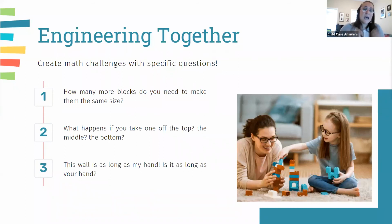Engineering is a really big hot topic for early childhood, especially if you've heard the word STEM, which is science, technology, engineering, and mathematics. So I wanted to touch a little bit about engineering. Engineering is just the concept of planning and then building and putting something together. So when it comes to engineering at home, I think it all lies in just the challenges we give our children, because sometimes they want to do something with you and you just don't have time because you have to cook dinner, you have to finish laundry.